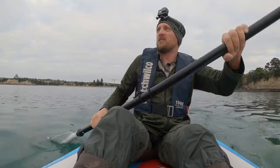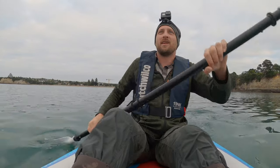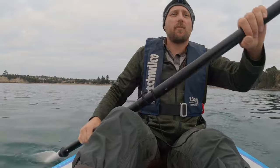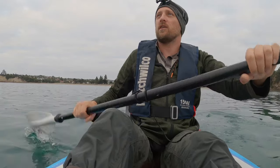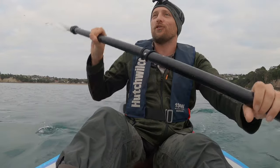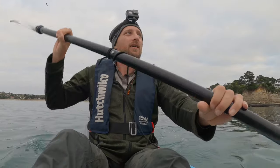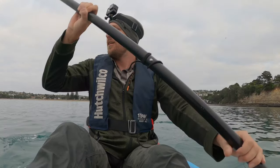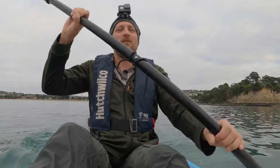Oh wow, this is surreal. This is so calm. And there's not another boat anywhere, there's just no noise at all. It's like there's been a zombie apocalypse or something, there's just no one around. It's a completely different experience. Peaceful.